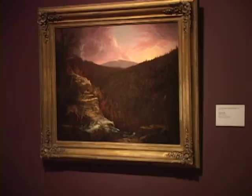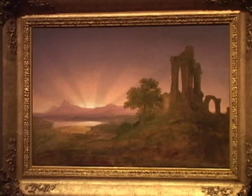His early reputation was founded on these scenes of wilderness, but within a few years, he began to paint paintings like the one in the center of the wall of Europe, often with ruins. And this contrast between Europe, identified by ruins or old buildings with the past, and wild nature, which symbolized the opportunity, the openness, the newness of the new world.